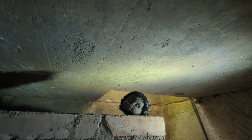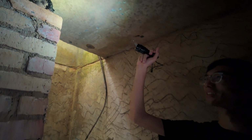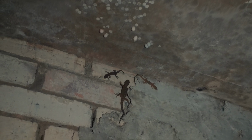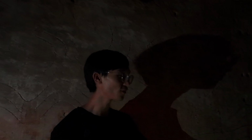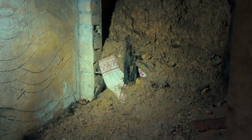That's a doll head, and we think that that's probably left over from one of the refugees from the 70s. We just sleep on the floor, but on the floor they will still put like a mat on top of the floor to sleep on it. So he suspects it might be.